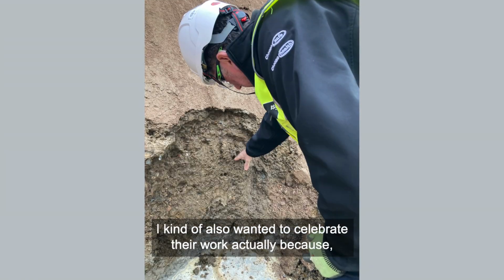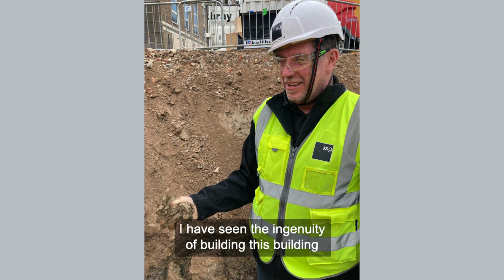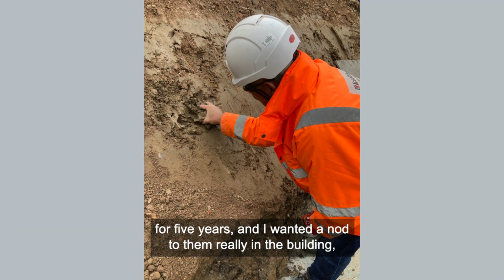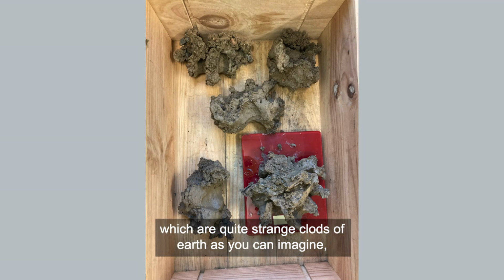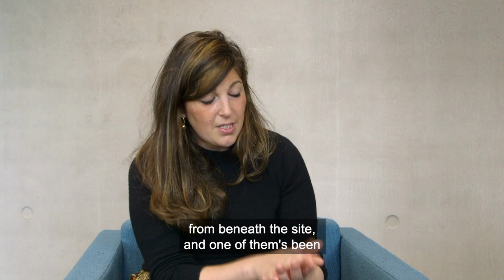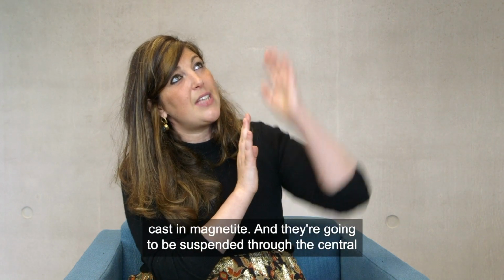I kind of also wanted to celebrate their work, actually, because I have seen the ingenuity of building this building for 5 years. And I wanted a nod to them, really, in the building, I suppose. So their hand clods, which are quite strange clods of earth, as you can imagine, they've been cast. One of them has been cast in the chalk from beneath the site, and one of them has been cast in magnetite. And they're going to be suspended through the central well of the building.